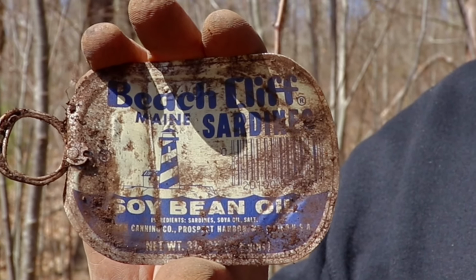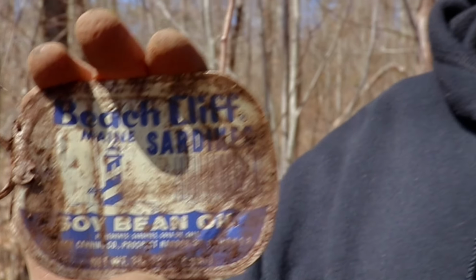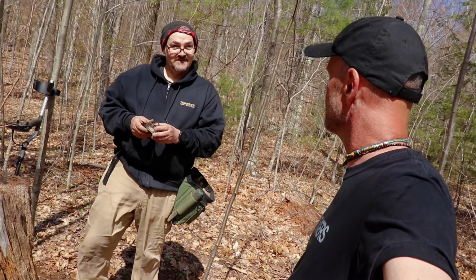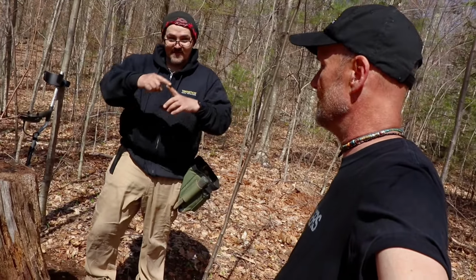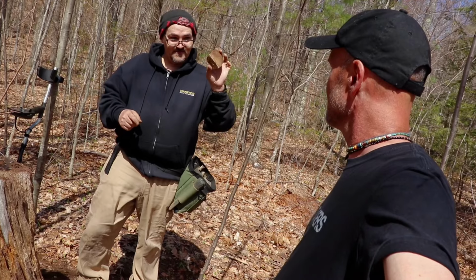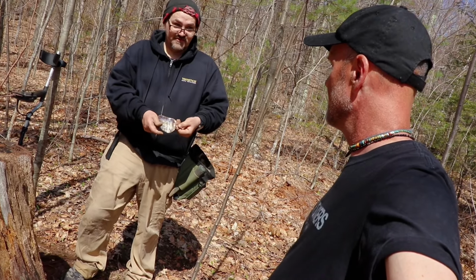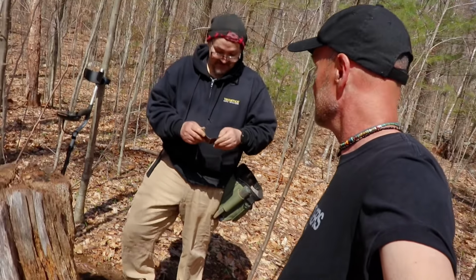Beach Life, Maine sardines. Oh, and soybean oil. Oh yeah, you gotta love that, right? You can just taste it. Nice. It used to always seem to be the case we'd find sardine cans around logging. Yeah, usually I found the outer rim. I don't usually find the top. But this can't be that old. One wipe and it's pretty clean. You know? Nice.